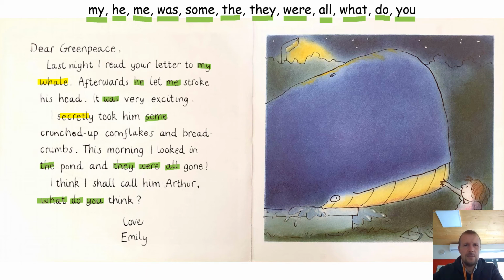Did the whale eat Emily's food? Yeah, he did eat it. How do you know? That's right, because Emily said, this morning I looked in the pond and they were all gone. Well, it could have been another animal that ate it, but I think we can agree it's probably the whale that had it.